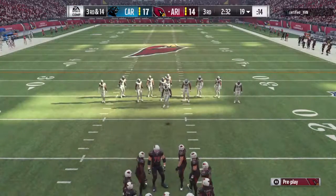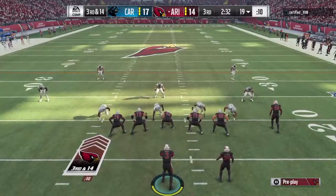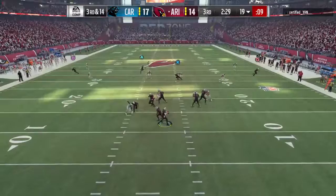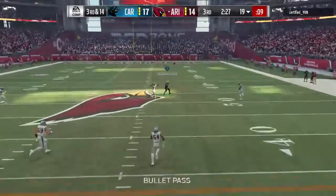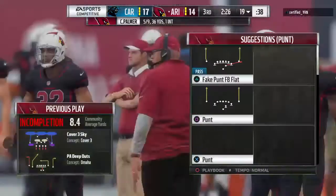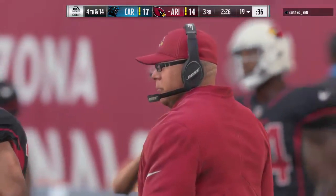The Cardinals on third down. They've had their troubles. Just 1 for 6. This is 3rd and 14. They'll fake the give to Ellington. Now it's Palmer. He's going to fire one deep, middle of the field. And incomplete. He can't hang on. Would have been a nice catch. Instead, it brings up a 4th down.